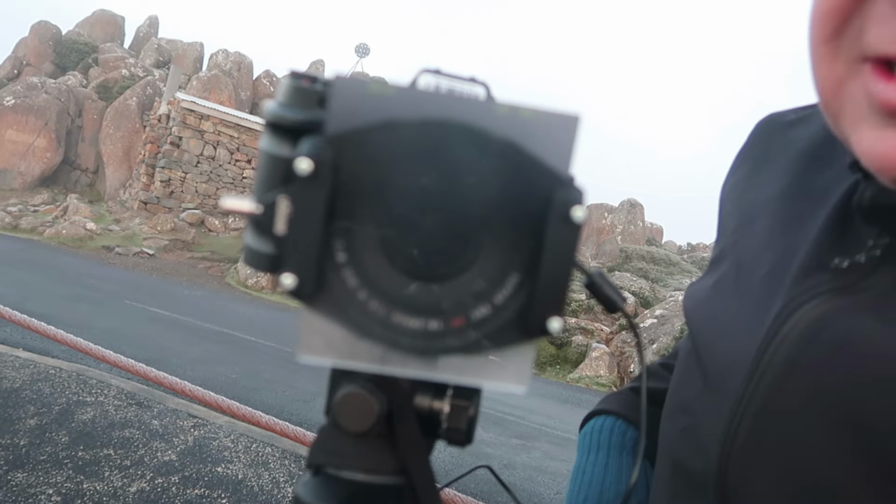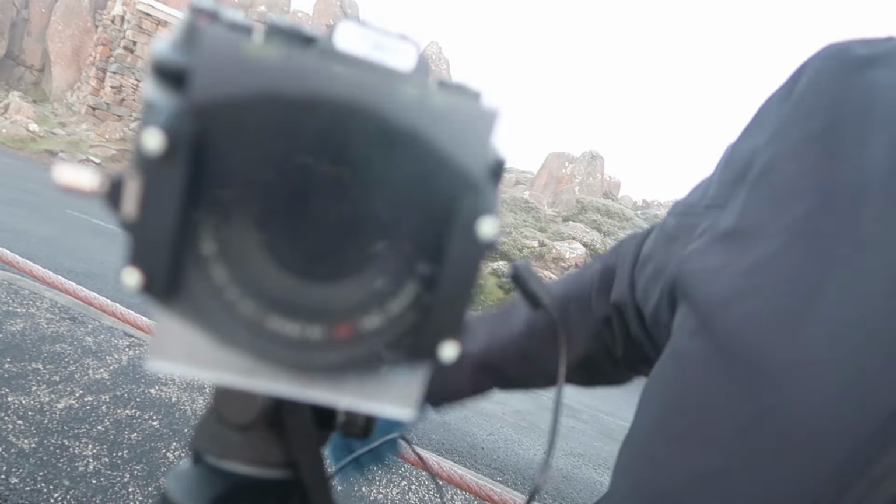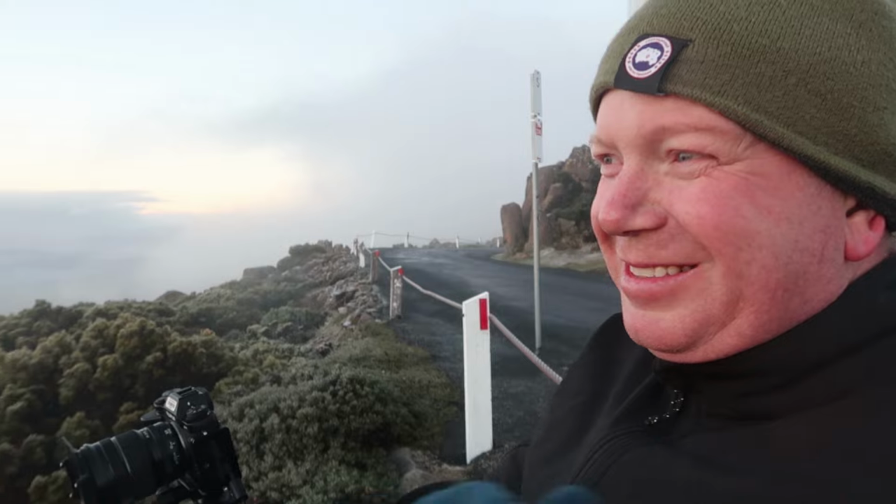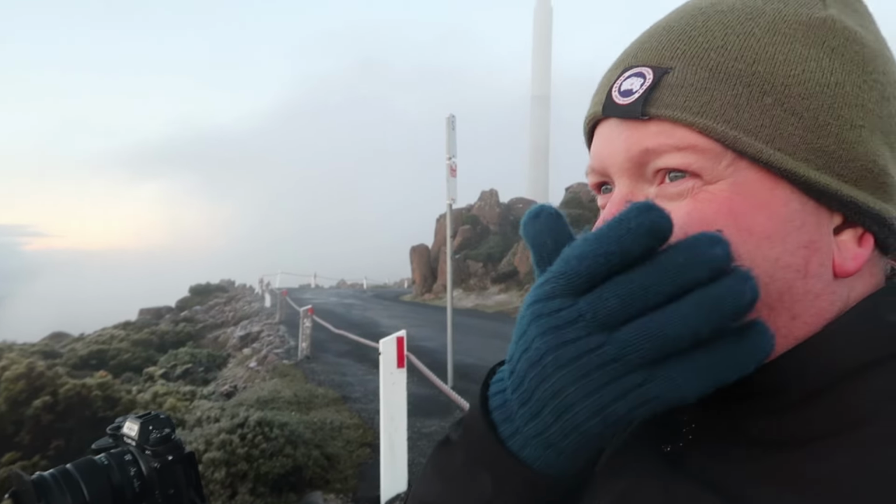So I realized I haven't told you much about what I'm doing. My filter is fogging up, as is this camera, which is a real challenge in these temperatures. I don't know why it's fogging up, but it is. Luckily, there's so much mist around, it's not gonna make a big difference.